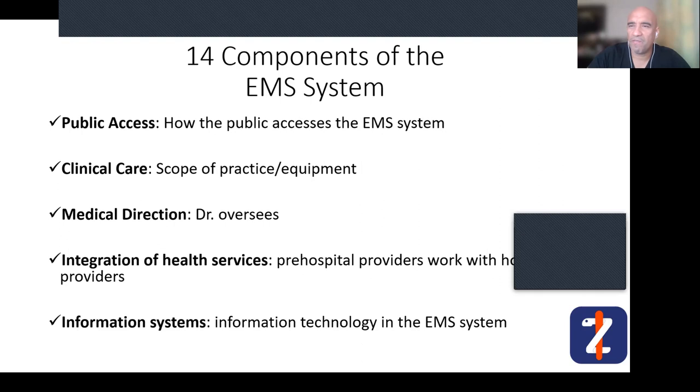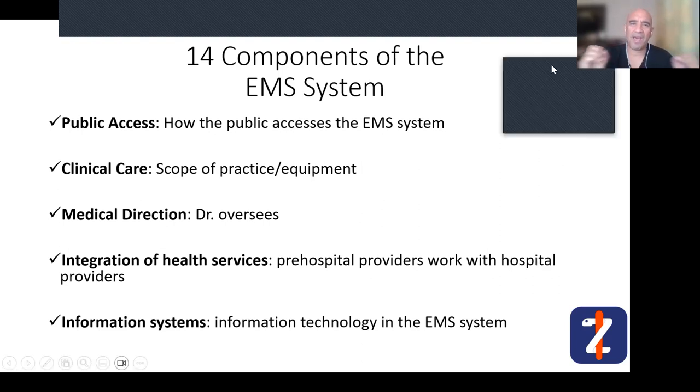All right, now we're going to go into the 14 components of EMS. Let's go. So public access: how does the public get access to the system? Simple, a phone, right? 911. And I'll talk about who they're going to call. All right, clinical care. Within the scope of practice, whatever certification, EMR, EMT, AEMT, and paramedics, there is specific care within it, a scope, and specific equipment also based on the training.